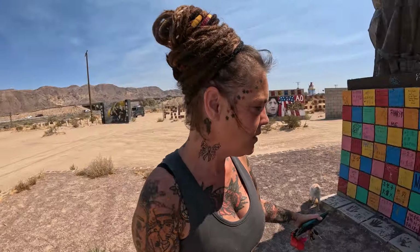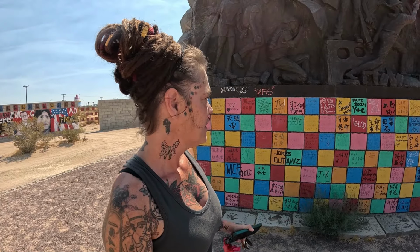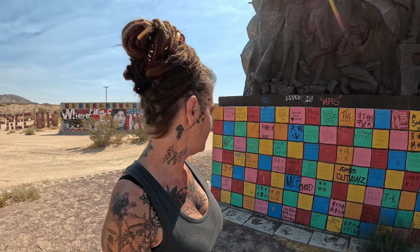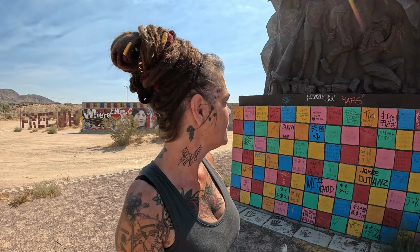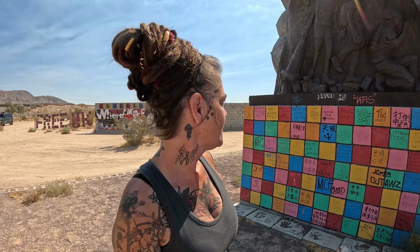And then it looks like there's a bunch of handprints carved into the stones in the bottom, and a bunch of names. "Give your people human rights." "Fight for freedom." Bunch of stuff I can't read. This is a really cool sculpture.